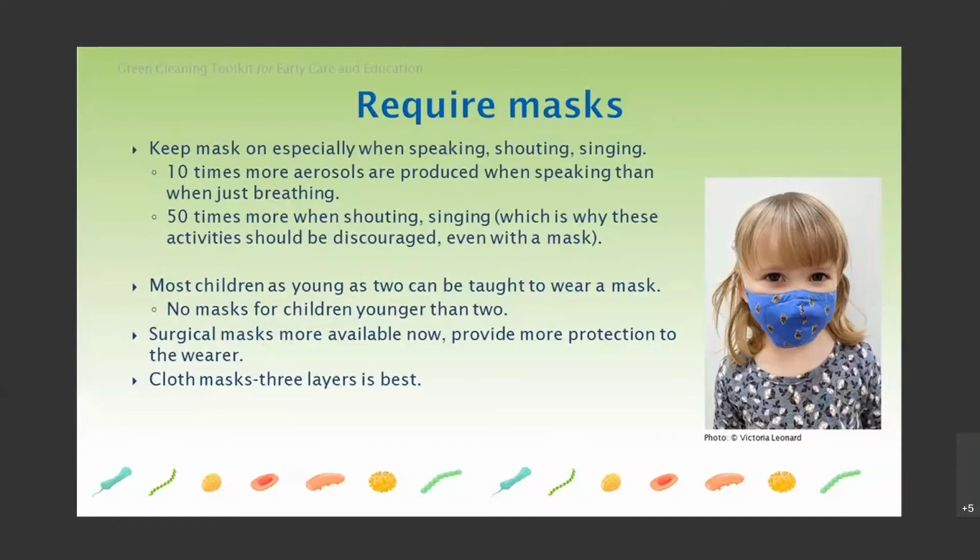Most children as young as 2 can be taught to wear a mask, and no masks should be put on children younger than 2. Surgical masks are more available now, providing more protection to the wearer. And research shows that cloth masks with 3 layers are best.